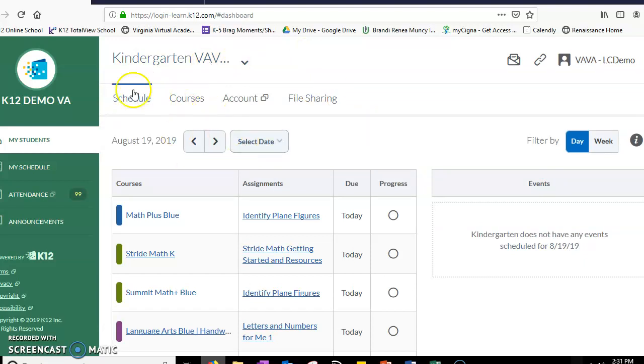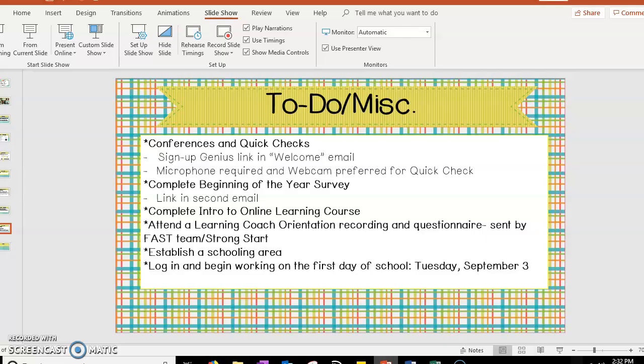You have got a few things up here. You've got your schedule. That's essentially the daily plan. We're going to go in and look at the student OLS page here in a little bit. I think that it's a little bit more appealing to the eye. The main reason that you're going to want to get into your VAVA Learning Coach account is right here, the attendance. If you remember, I'm going to pull that PowerPoint back up really quick. Let me find my attendance page.